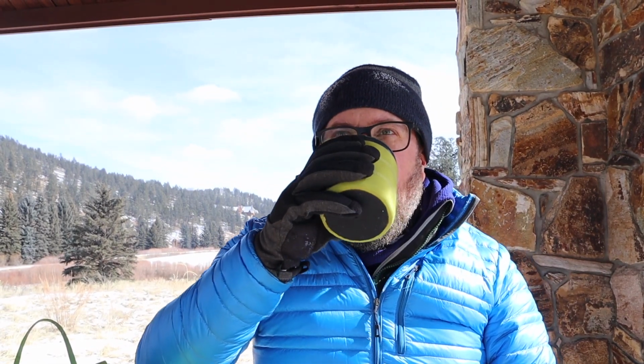I would have to do like a taste test at home to really see if I can differentiate flavors, but it's good, it's warm, it's coffee. And it's definitely better than the other instant coffees, so.